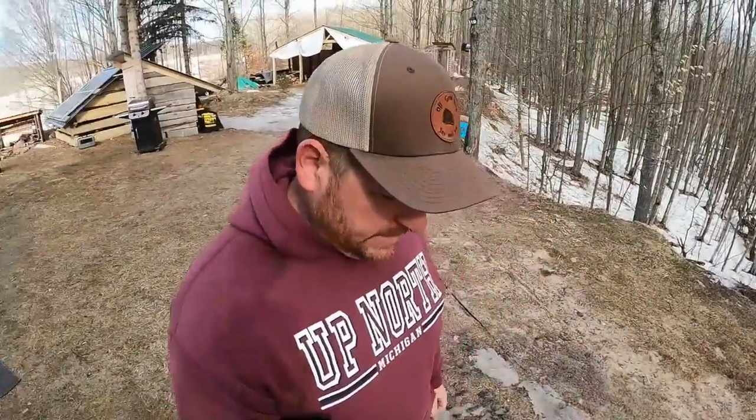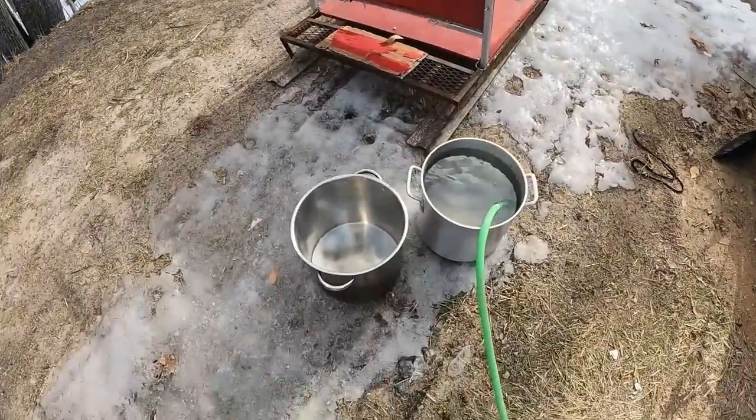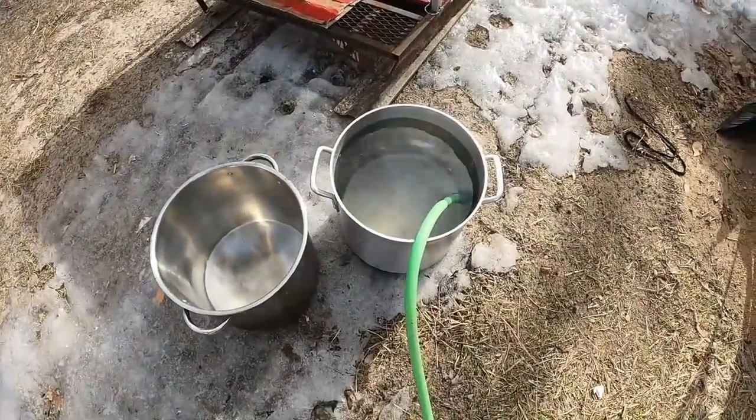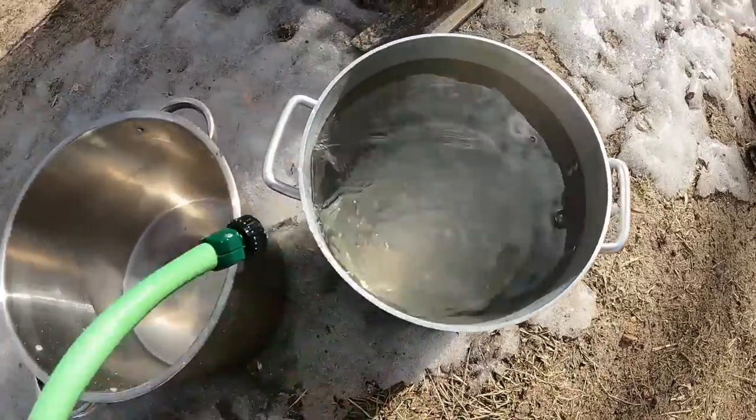All right, guys, first easy water we've gotten for the year. It's been raining for 2 days, washed away most of our snow, except for down at camp. Everything up here by the cabin is done. But look, our tank is full of water. It's 32 degrees out. But look at that beautiful, beautiful water.